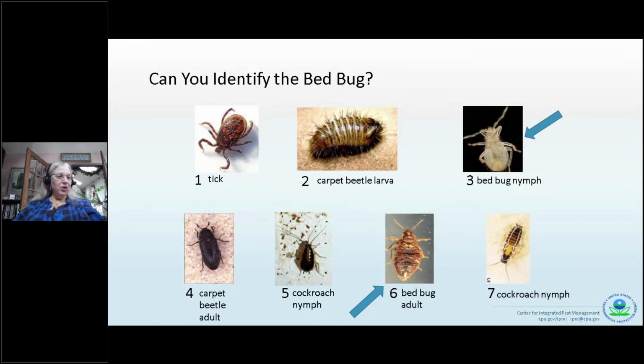So actually, there are two bedbugs here. Numbers 3 and 6 are our bedbug culprits. Note just how different the adult bedbug looks from the nymph or juvenile unfed bedbug. The other photos are of a tick-er cockroach and nymph and carpet beetles.